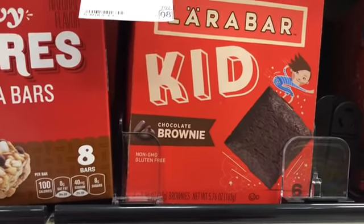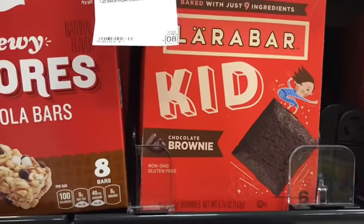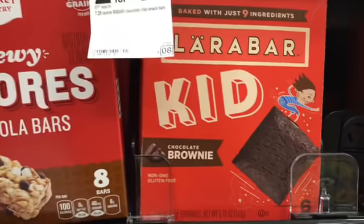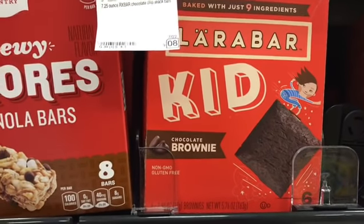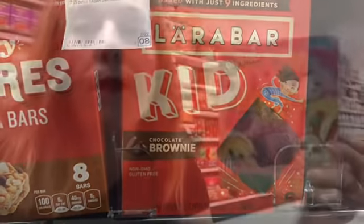But just FYI, my kids will not eat these because I tried them and they taste like diet protein bars. So if you're trying to get your kids to try this out, I wouldn't suggest it for your kids, but I would suggest it for the adults in the house. But my kids didn't want anything to do with this.